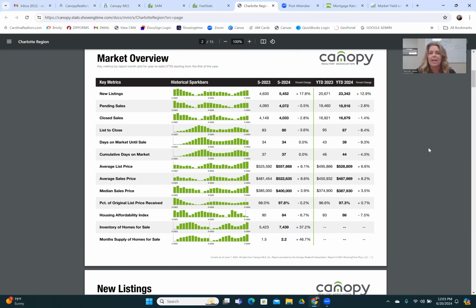The way Fast Stats works is we get May of 2024 versus May of 2023, and then you get year to date, 2024 versus 2023. So if we look at average sales price, we still are continuing to go up across the Charlotte region. A year ago, we were at 481,454. Now we're at 522,635.